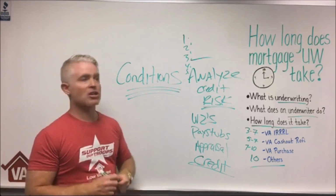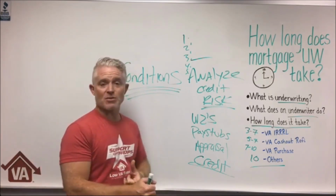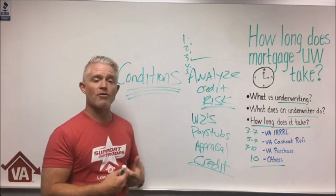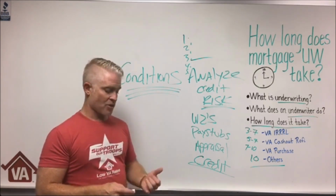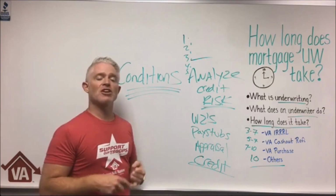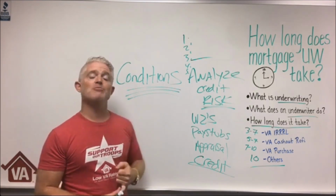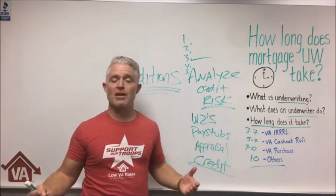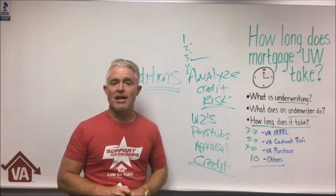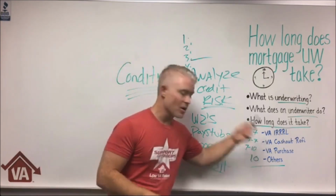And conditions can be caused by sloppy work. They can be caused by too many loans in someone's hand, therefore they're rushing. I guess that leads us back to sloppy, but it's not always our fault. It could be that your driver's license that you sent over to us 3 or 4 times in a row is just too blurry, and so the underwriter wants a more clear copy of that driver's license. It could be the appraiser, who we can't choose nor do we have any control over, says that you've lost some shingles on your house, and the underwriter is going to require that those shingles get put back on the house before they can approve your refinance.